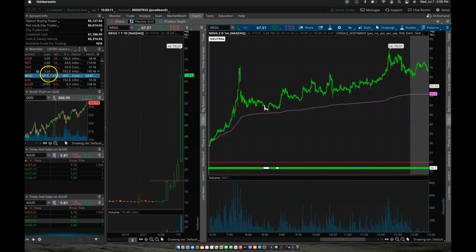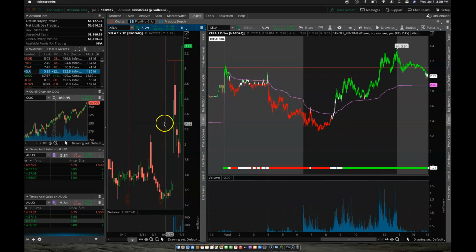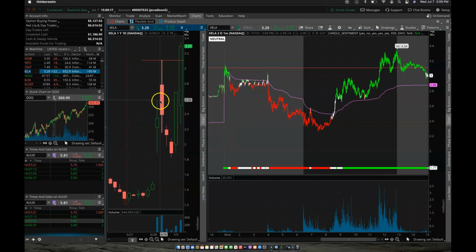One last, it's just a multi-day breakout. The only thing a little iffy about it is it's a red candle instead of a green candle. It is trading nice volume. It is a low float. It does have news, and it did hold trend.